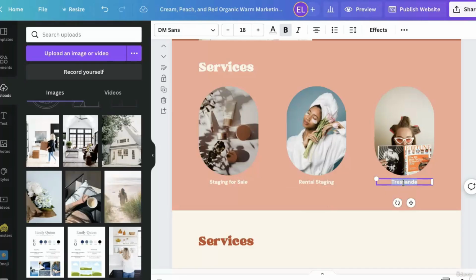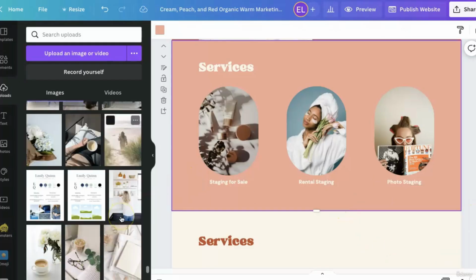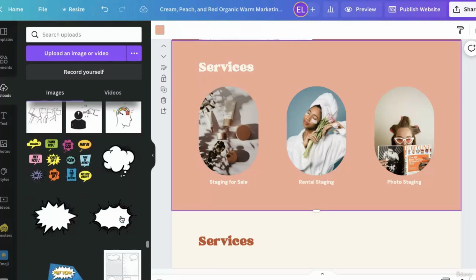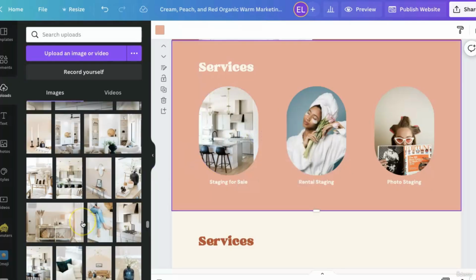I don't know, a third type of staging that could be like short term or maybe photo staging, if you're just taking Airbnb kind of photos or something, we'll say. So like I said, this is just an example. And we're going to go over here. I have more photos ready. So maybe that one.